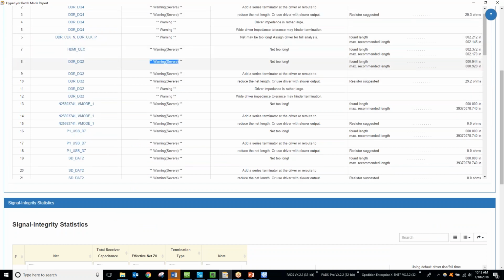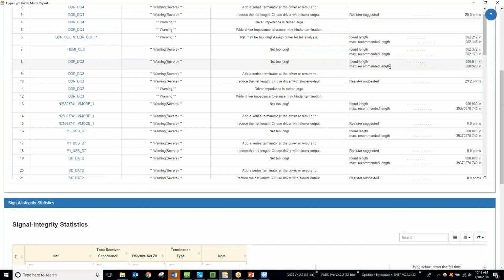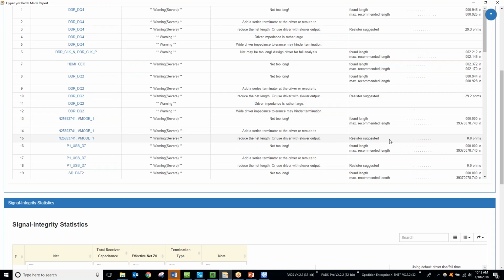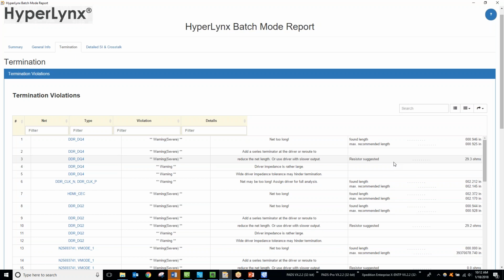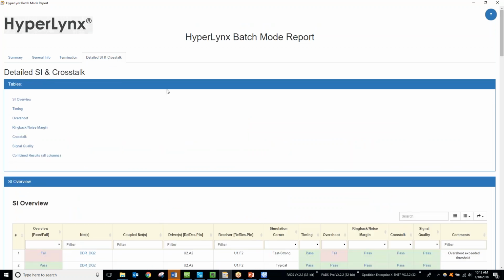So if I click on those, these are all clickable links that allow us to actually go ahead, and it says net too long. The found length was just under an inch, and the maximum recommended length that HyperLynx calculated is 0.928 inches. So it's just a little bit over that. So you might have the engineering intuition to say that shouldn't be an issue, or we can use this report to go ahead and delve down a little bit further into this and do some further simulations. Okay, so this is all the quick analysis that we just did. And then also we have a detailed signal integrity and crosstalk section that we can take a look at.